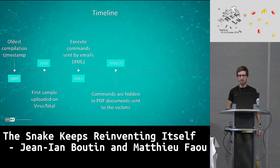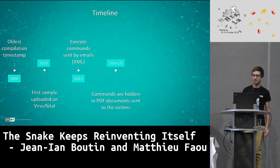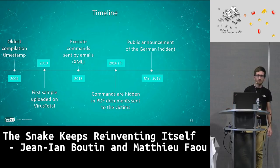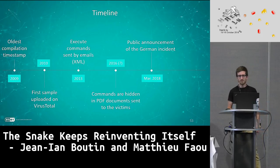So, I'm not 100% sure of this date. Maybe it was in 2015 because a compilation timestamp was in 2015. But the first time I saw it in the wild was in 2016. Then in March 2018 was the public announcement of the German incident in which Turla used this Outlook backdoor. And a disclaimer, we are not involved in any way in the incident response of this incident. And then last August we published our report.